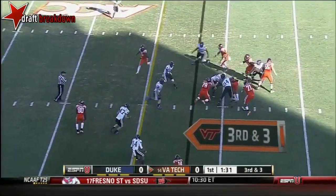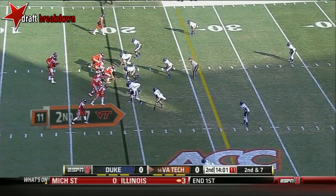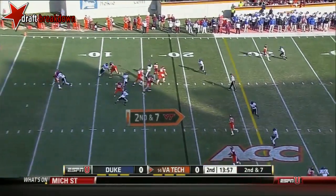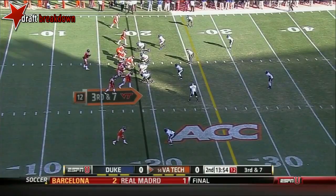Thomas will try to run for it. Met by Ananiki. Defense is playing really well today. They've been solid really all year. Safety blitz. Thomas gets rid of it. The ball is tipped. And it's ruled incomplete.